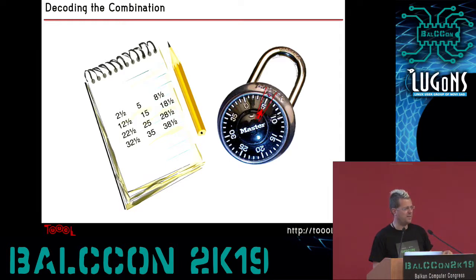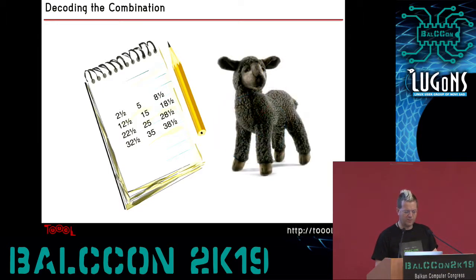For this type of Master lock, there should be 12 sticking points. And what we're looking for is the odd one out. English idiom, the black sheep of the family. So we're looking for a number that's a whole number. We're not going to worry about the fractional numbers, and that doesn't have the same last digit as the other whole numbers that we found.